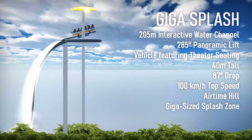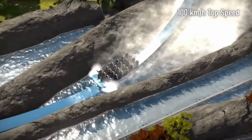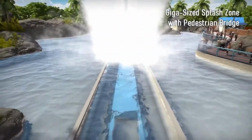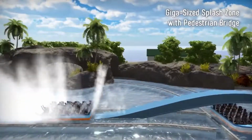It will stand 40 meters tall with an 87-degree drop. It'll hit a max speed of 100 kilometers per hour, which I would assume is pretty fast. I think that's around 80 miles per hour. Before hitting the splashdown, you'll go through an airtime hill hitting -1 G. It's safe to say that'll be an awesome airtime moment. After that, you slam into the water, creating a massive splash of water.